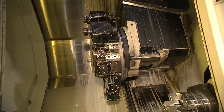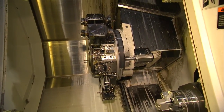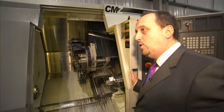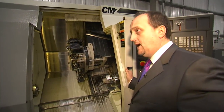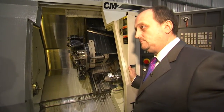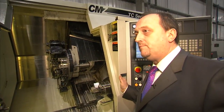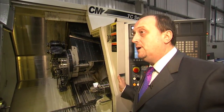So if this machine wasn't quite big enough, Keith, what would be the next machine up? Well, we can go up to a maximum of 95 millimetres on the bore of the spindle, which is 48 kilowatt, and more importantly, 1500 newton metres of torque. So a 48 kilowatt integrated spindle motor? Yes. So what sort of chuck size would that be? We can go up to a 500 millimetre chuck.